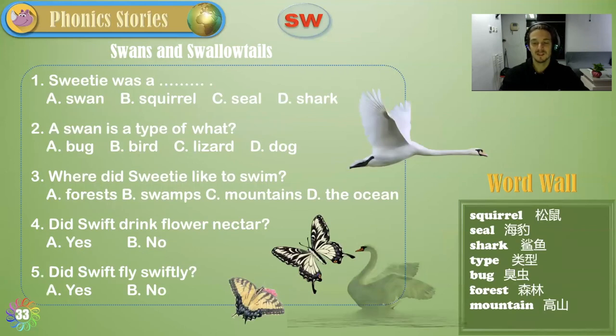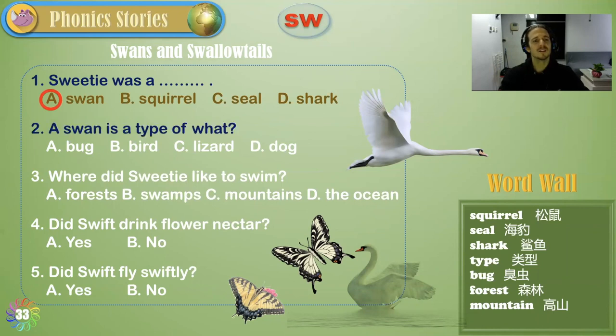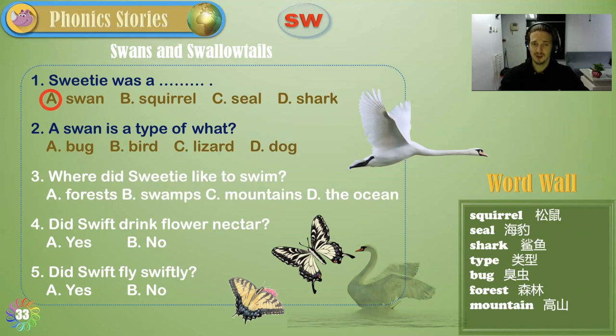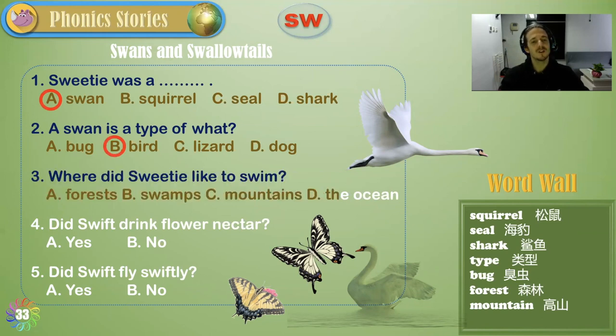Squirrel, seal, shark, type, bug, forest, mountain. Sweetie was a swan, squirrel, seal, or shark? Sweetie was a swan. A swan is a type of what? Bug, bird, lizard, or dog? Swan is a type of bird. Where did Sweetie like to swim? Forests, swamps, mountains, or the ocean? Sweetie liked to swim in swamps.